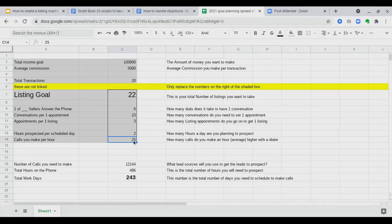So let's say with a dialer, a single line dialer. Now RedX says that you can make 60 to 70 calls per hour with the single line dialer. Say that you can get 80 calls an hour. This is a single line. Now they do offer a triple line, but let's just say for the purpose of today, we're going to go on the low end of that and say that you're making 60 calls an hour. Did you see how your work days dropped? From 25 calls an hour to 60 calls an hour. Look at that. Less than half.